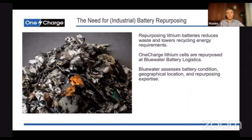these used batteries. So repurposing lithium batteries reduces waste and lowers recycling energy requirements, obviously. So instead of recycling, repurposing is a cleaner and better way to reduce waste and wasted energy too. OneCharge lithium cells are repurposed at Blue Water Battery Logistics. This is the company we partnered with to go and sort through the used cells. So Blue Water assesses battery condition and assesses geographical location and repurposing expertise of the companies they supply the used cells.